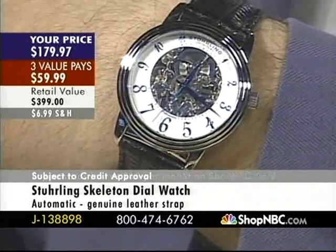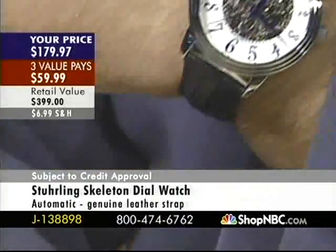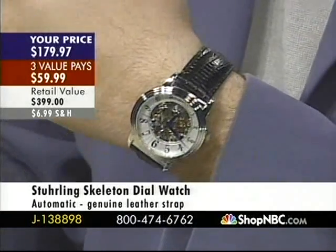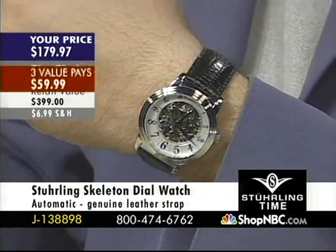Now, you do have 4 choices. You have the silver tone black, which is this one right here with the black numerals. You have the silver tone with the blue, which is what I'm wearing. Black rose tone and silver tone rose tone.